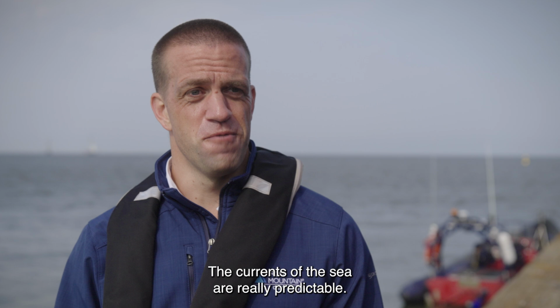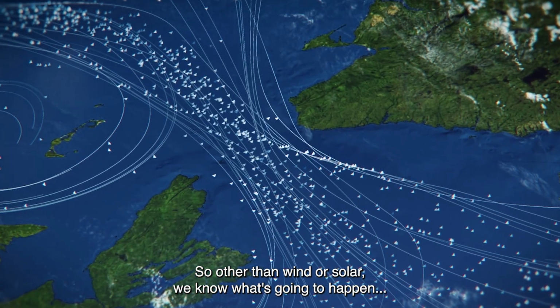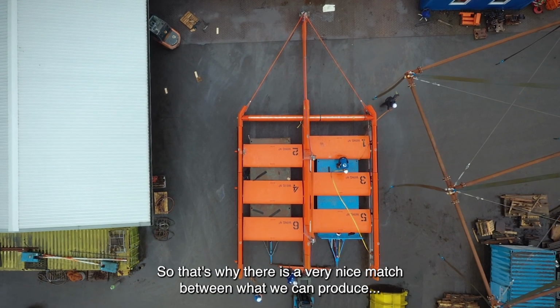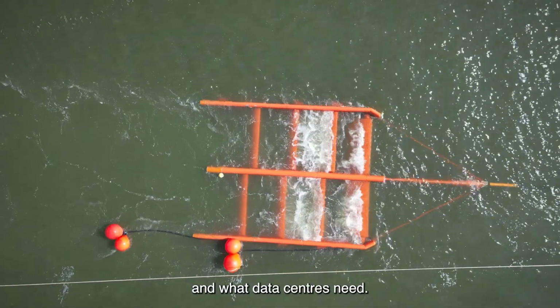Currents of the sea are really predictable. So other than wind or solar, we know what's going to happen, and we know how much power to expect each and every hour. So that's why there is a very nice match between what we can produce and what data centers need.